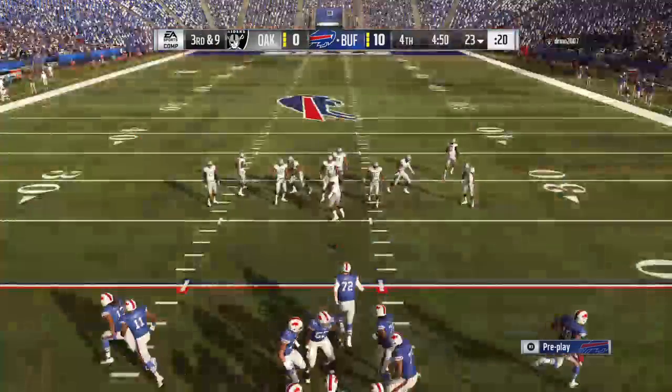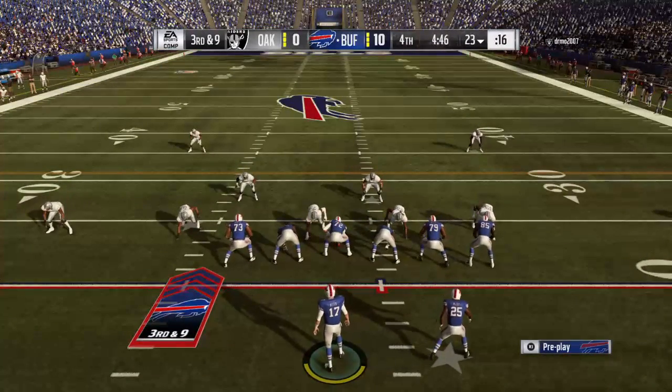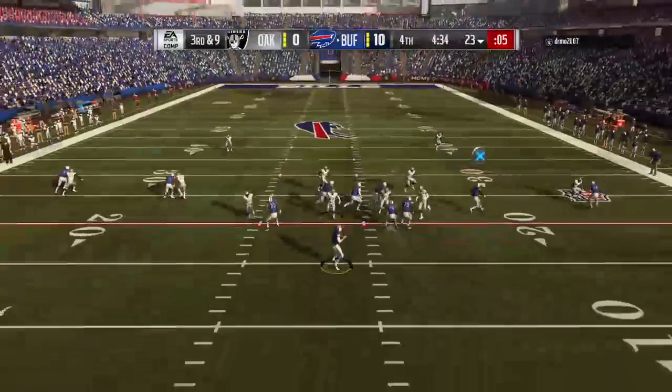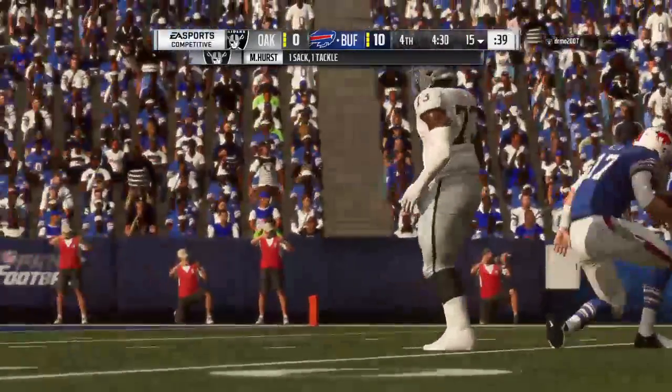The Bills on 3rd down. They've converted 4 times out of 6. Not bad. This is 3rd and 9. Allen. Nowhere to escape, and he goes down.